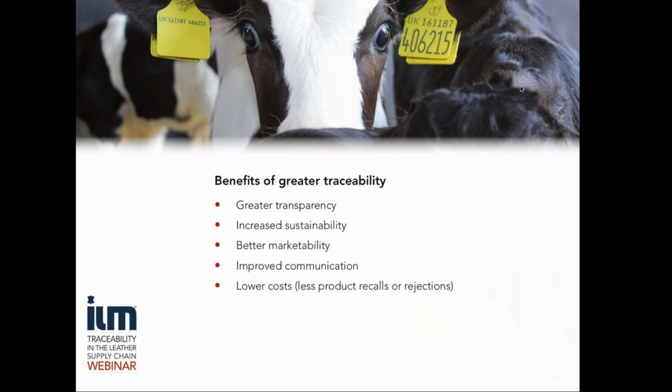So what are the benefits of greater traceability? There are several benefits for any business by establishing a fully traceable supply chain, including some which are financial. Here, I just outlined some of the benefits. As we've got a lot to cover in this webinar today, I'll move on, but they are fairly self-explanatory.